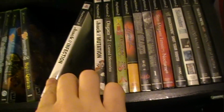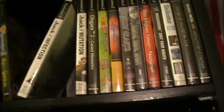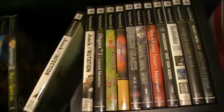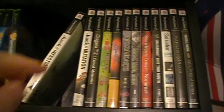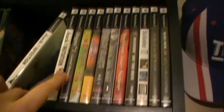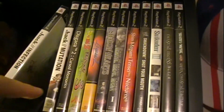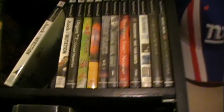Dot Hack Infection for the PS2, Dot Hack Mutation. I actually had the other 2 as well, but they didn't have the manuals, so I sold them. That's right, I sold Outbreak and Quarantine, but it'll be okay. Disgaea, I think I'm pronouncing that right. Anyways, Disgaea 2, Cursed Memories, Dragon Ball Z Budokai Tenkaichi 3.